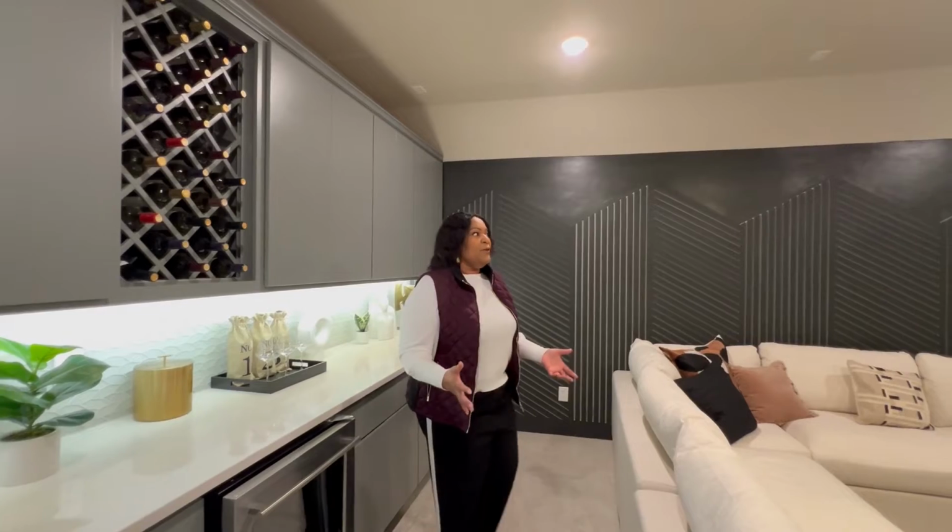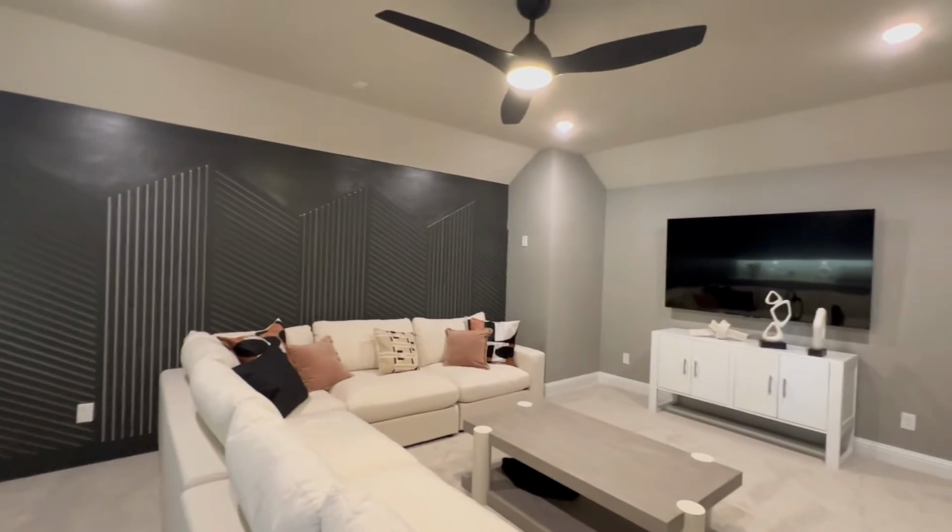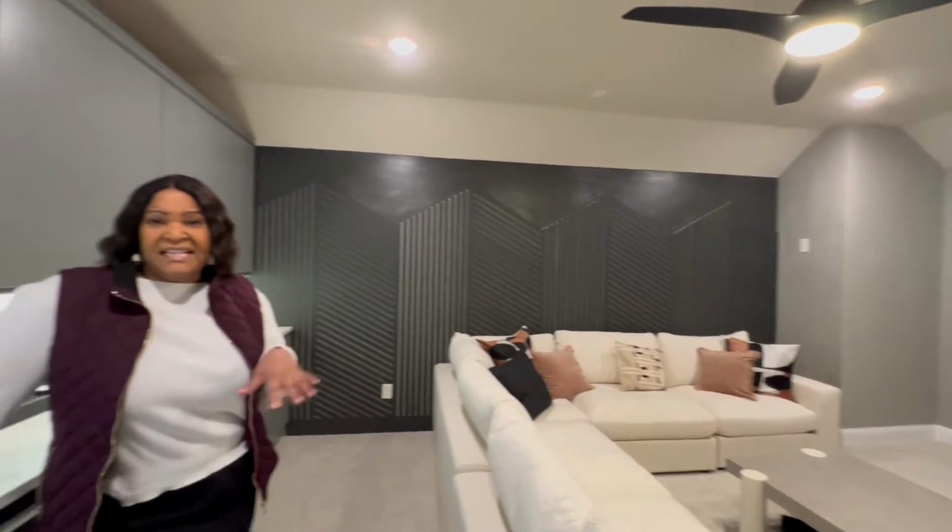But look how beautiful this is. You know what? This space is so beautiful, we may have to renegotiate whether or not the kids can even use this room. It just may be one of your spaces.